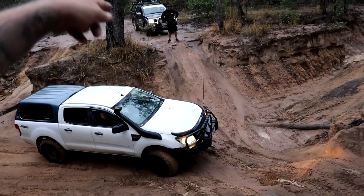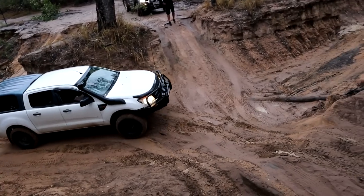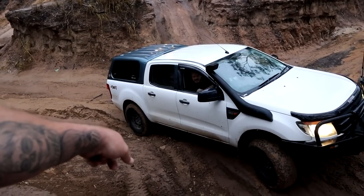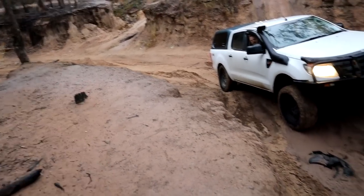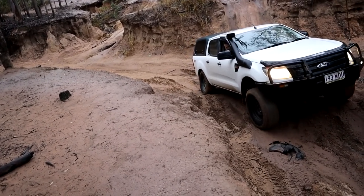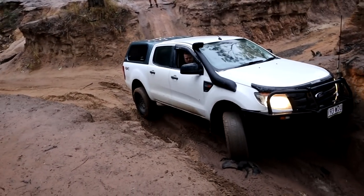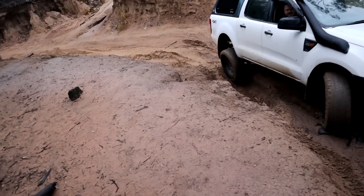You need to stay pretty far across that side to get the start. So you ideally don't want the back to drop in that hole that it's about to drop in. Well, try, just come forward first. You got it in low range? That's fine. Yeah, go in low range, mate. There you go. See, that wheel's in a hole.